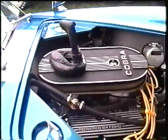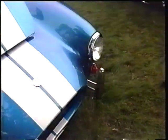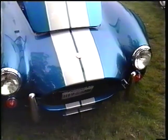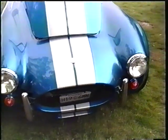Now, are there any extras on this car, or has it been put together in its original form, or have you put a few extras on this thing? No, it's all Ford running gear and under it, so it's easy to maintain, and it's easy to get parts for. A lot of the parts are the same as they put in all the street rods today.